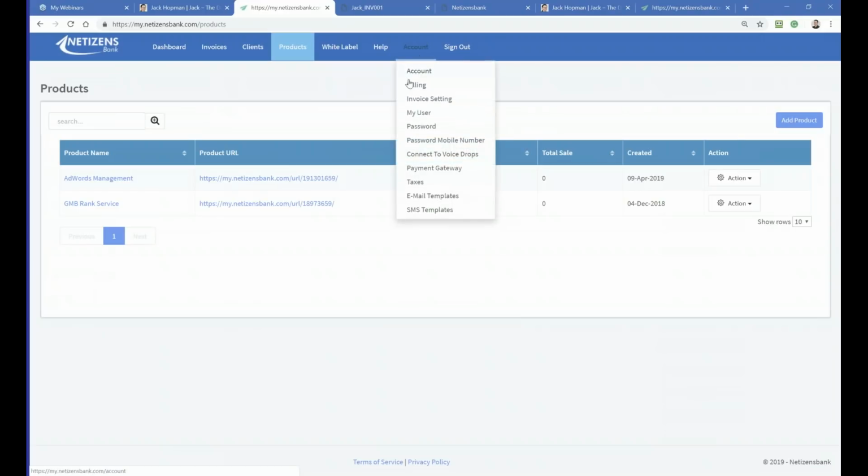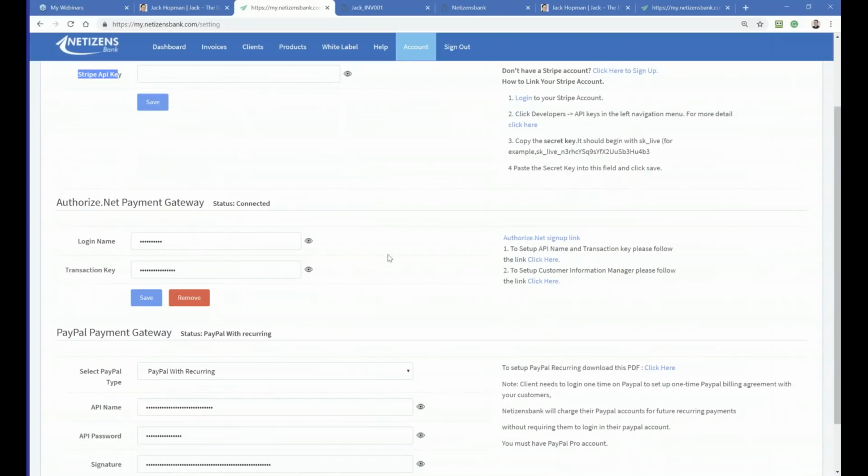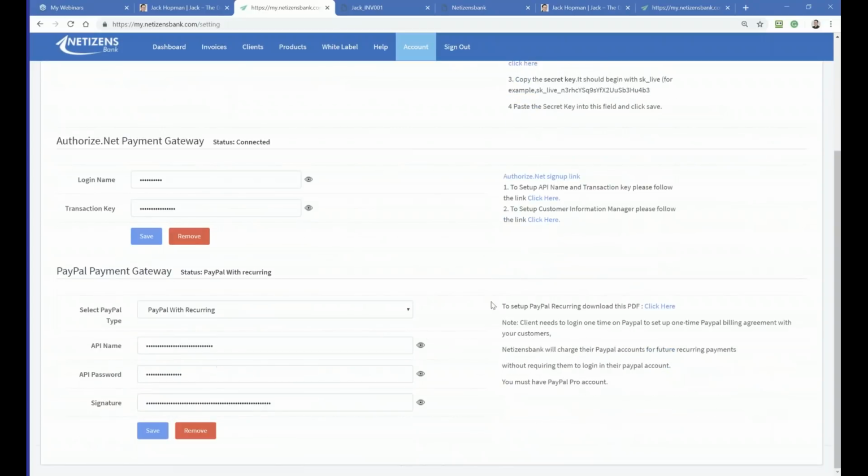in the account you have payment gateway. Here, either you set up Stripe, and there's a link how to do this. Or you set up authorize.net, but it takes a little bit more work. If you do a serious amount of money, then that makes sense. The rates are a little bit better. And you want to set up PayPal. This is a little bit of work to set up the gateway. But believe me, you have to do it once and you're good for life.